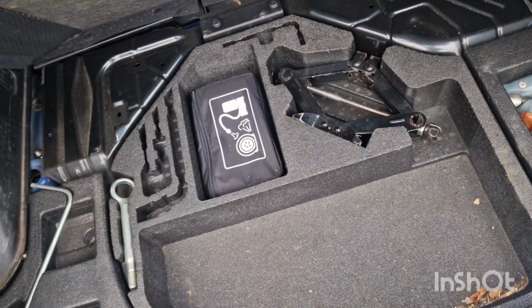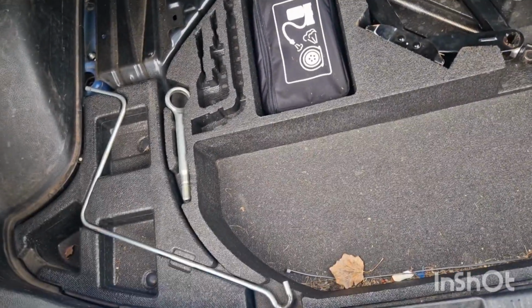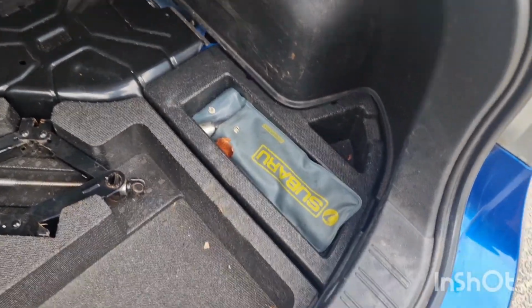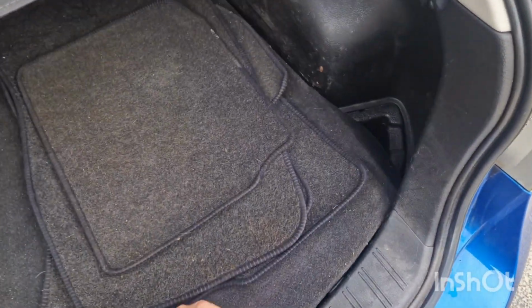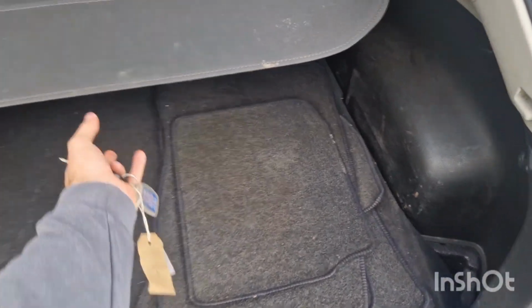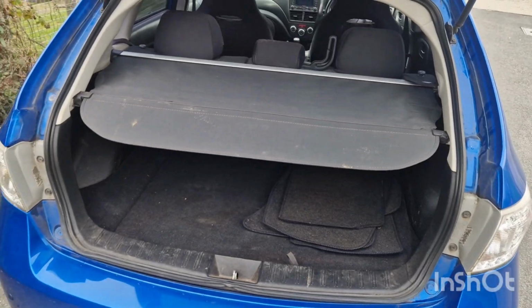And in here it looks like you have a tyre canister, so we'll check the date on that. Might have to put a fresh one in. It's got the tow eye, jack, and tools in there, which is good. See, it's not a massive boot if it's 4-wheel drive, but we have got a parcel shelf as well. Tonneau cover, I think they call them, don't they?